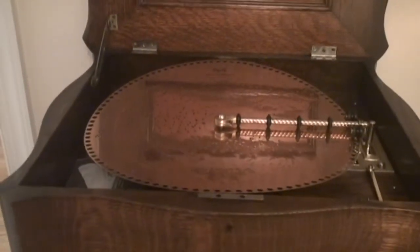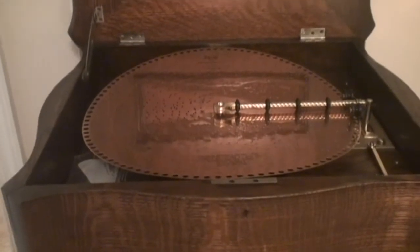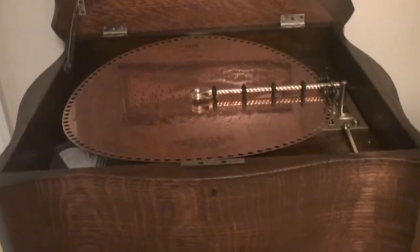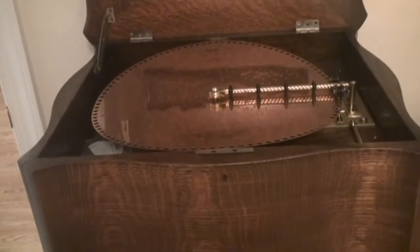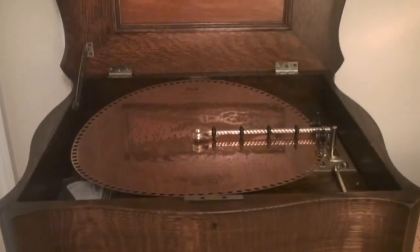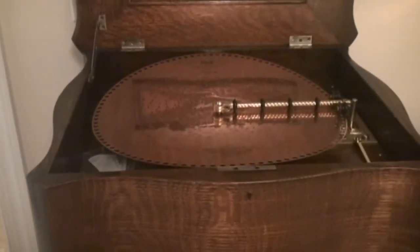This disc, which looks brand new, is relatively new, 10 to 15 years. There are two or three craftsmen in the United States who make reproduction discs. And the good thing about that is that if you want something modern, you can get it. I have discs of certain show tunes, like from Les Mis and Cats. So you don't have to always listen to 100-year-old music. So we will play this in a few moments.